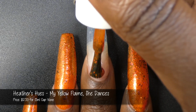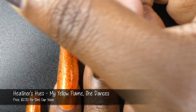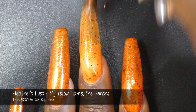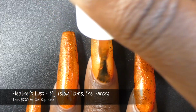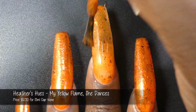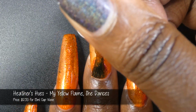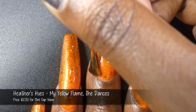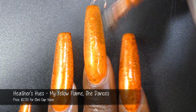Next up we have Heather's Hues, and this one is called My Yellow Flame, She Dances. This one is inspired by the Fire Dancer logo of the Dave Matthews Band and is described as an orange jelly packed with a red to orange to pink to gold shimmer, pink to red to orange iridescent flakies, red to copper to gold metallic flakies, and fire red hollow micro shreds. It's priced at $12.50 for 15 ml and has no cap.